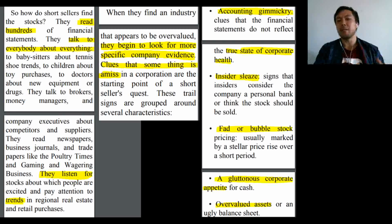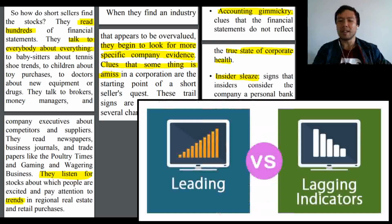They look for evidence that something is amiss, whether it's an accounting gimmick, the true state of corporate health, greedy insiders, a fad or a bubble, corporate appetites for cash and using it in the wrong way, overvalued assets, etc. They look at the leading indicators and not the lagging indicators, okay? So we're not talking about PE ratios and all of that stuff. We're looking at the actual leading economic indicators to help us understand what's going on.